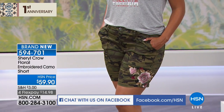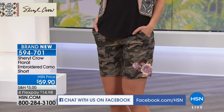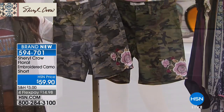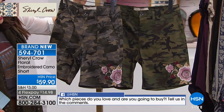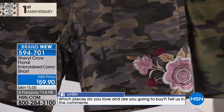You take that amazing camo, add that embroidered, really fun floral detail, and you have a fabulous short for spring and summer. Now, we have 2 different colors for you to choose from, and I'll hold them side by side so that you can see. We have gray, and we have olive available for you, and you can see just on the one leg, you've got that floral embroidered detail with the fun shades of pink and a little bit of burgundy in your neutrals.